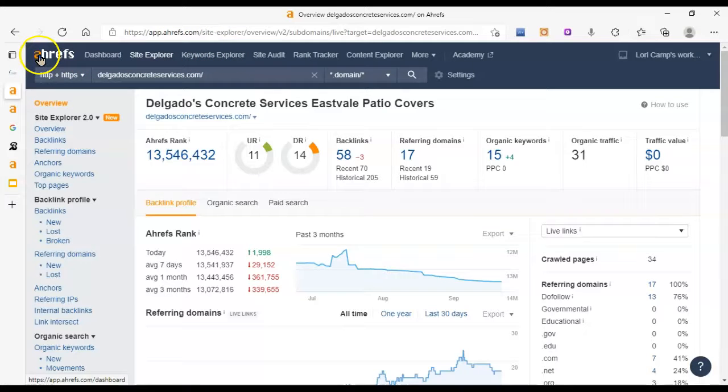And it's also a tool that I use to get an idea of how a website's performing. So I have here some metrics about your website that I think are very important. They're also very promising. So looking at this, I'll explain why I think that's the case. Your UR and your DR score are basically how trustworthy and powerful Google sees your site as.